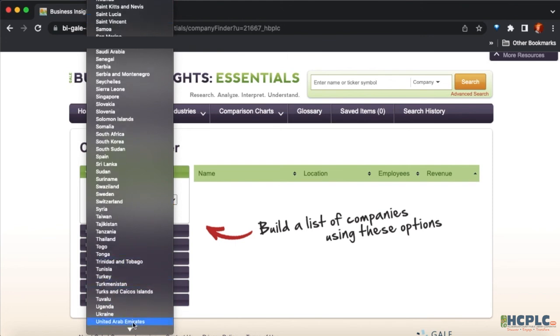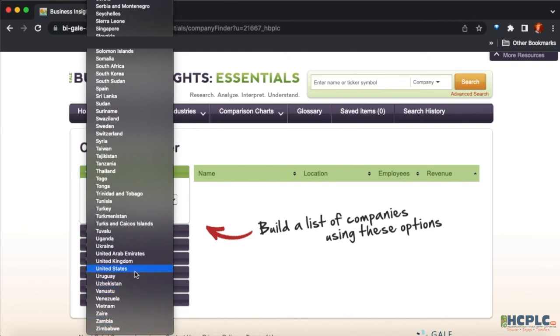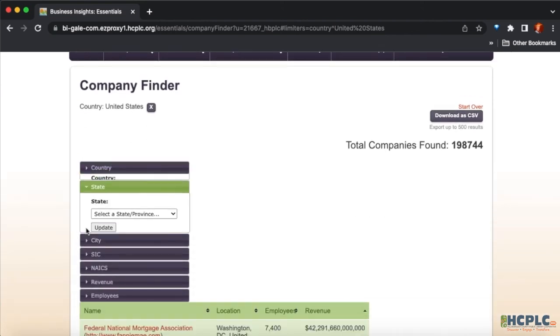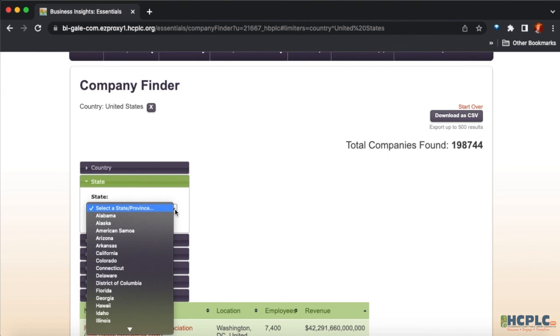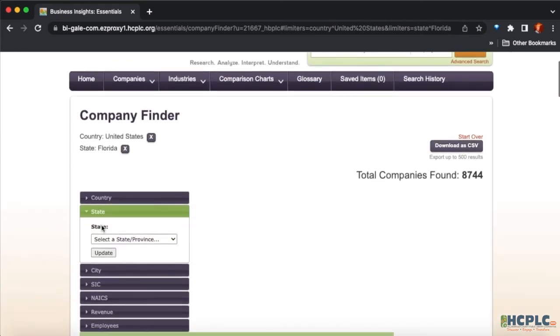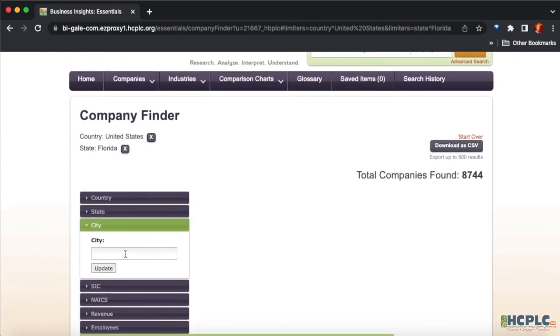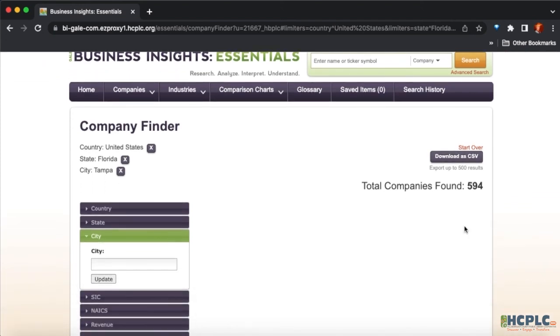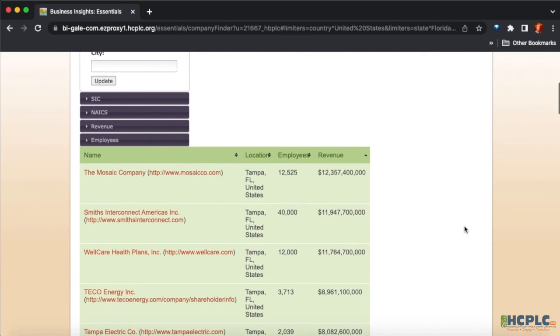United States. Let that state get into the right place. And then if we wanted to see what's going on in Florida, and then we'll come on down to Tampa. Update. All right, that's good enough. 594 companies found. You can make a list of those companies if you like, and here we go.